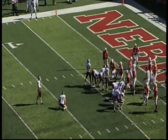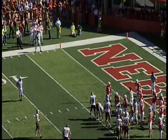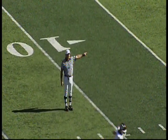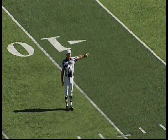Flags. Well, it's not time. There's plenty of time left on the play clock. Illegal substitution on the defense. There's 12 players on the field. The penalty's half the distance to the goal on the try.